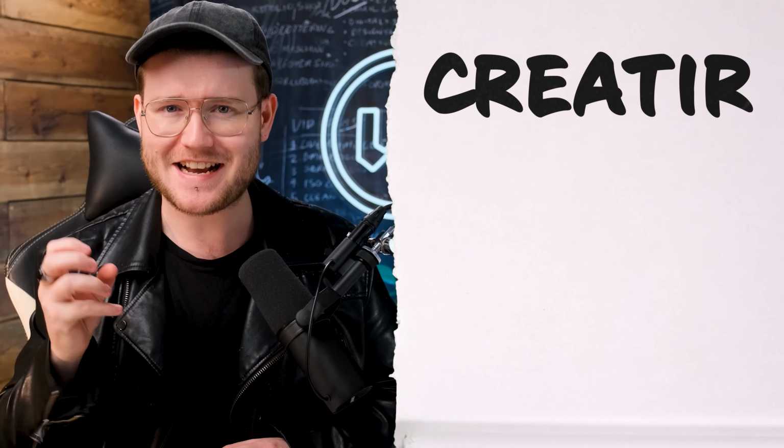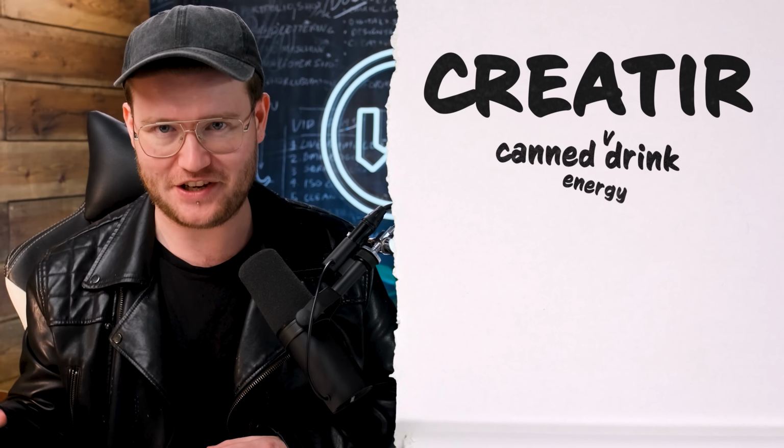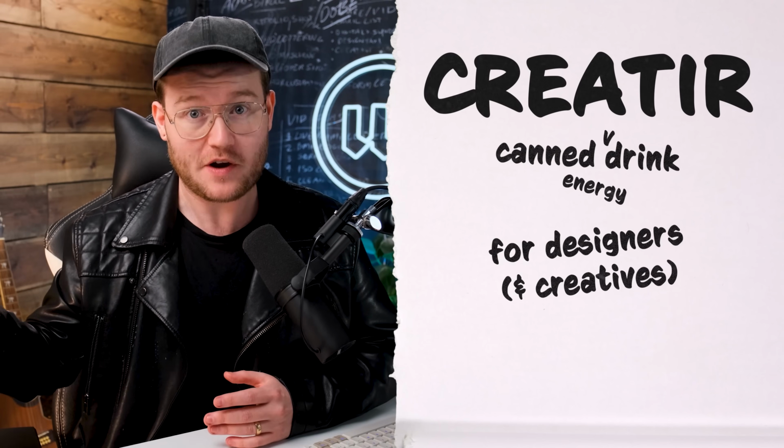Now, the logo that they're going to be designing is for a fake company called Creatia. This is a canned drink company. It's like an energy drink, but it's for creatives, so it's for designers. I thought I would give them something really weird to try and design to see what they would come up with.